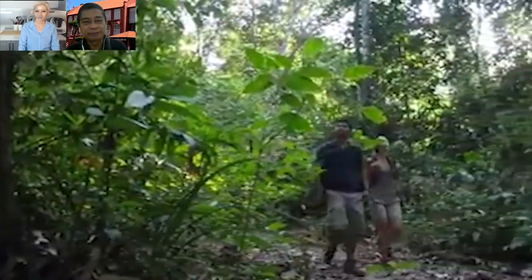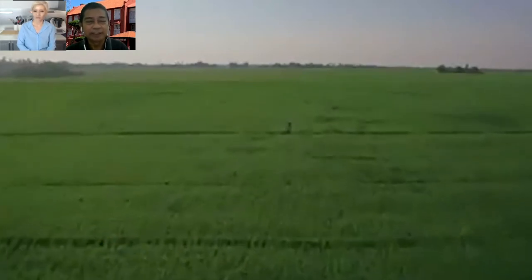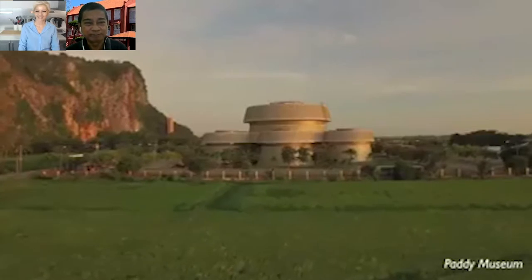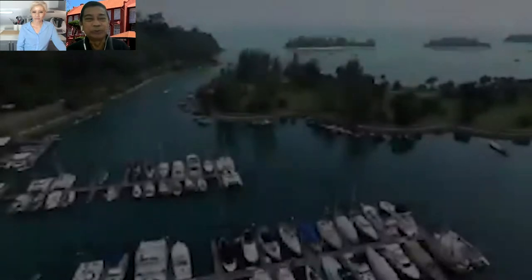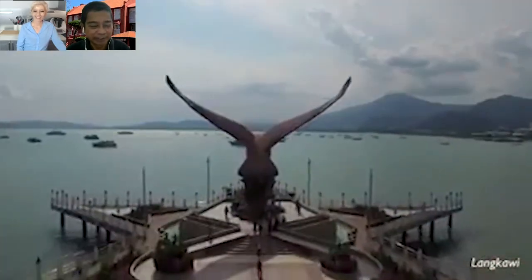As you know, if you talk about food, Kedah is the rice bowl of Malaysia. They have a paddy museum. Nothing to do with the Irishman, Paddy. This museum is dedicated to the rice plant, paddy, which is the world's most important crop. The jewel of Kedah is Pulau Langkawi, or Langkawi Island.